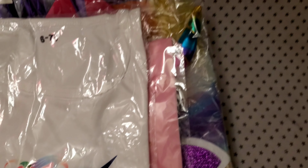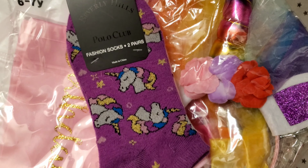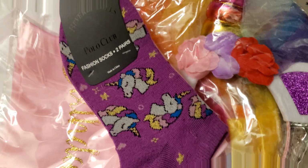It's super cute. And these socks that I got, where'd they go? Under here. These cute little socks right here. I actually just got these from Dollar Tree. So, yeah.